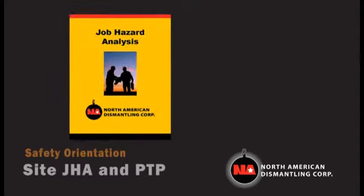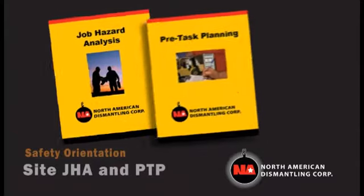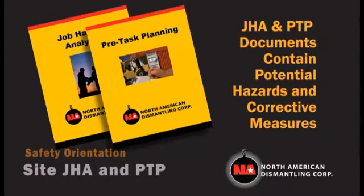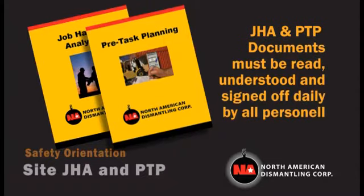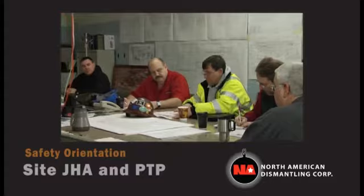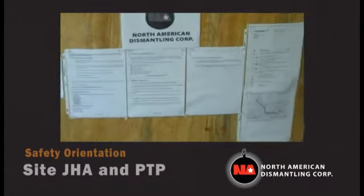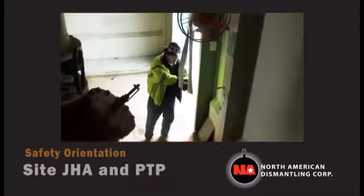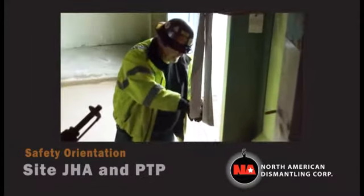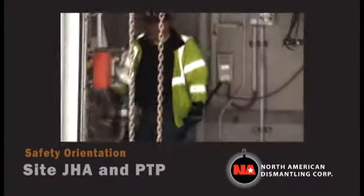The potential hazards and corrective measures implemented to avoid any identified hazards that may be encountered during the execution of this project have been summarized in the JHA and PTP documents. The JHA and PTP documents must be read, understood, and signed off daily by all affected workers prior to any work proceeding. The JHA and PTPs will be maintained on the Project Safety Board, which will be reviewed and refreshed as required. Both NADC and the owner's safety representatives will be auditing our JHA and PTP procedures. 100% compliance is required.